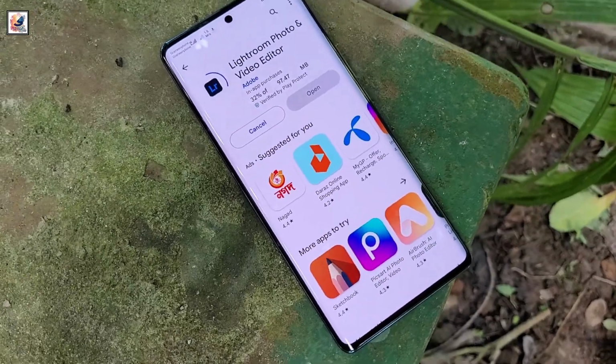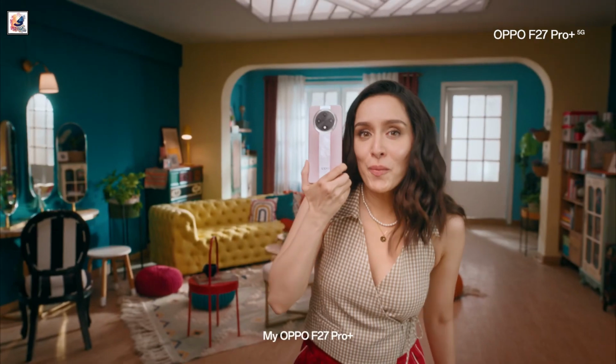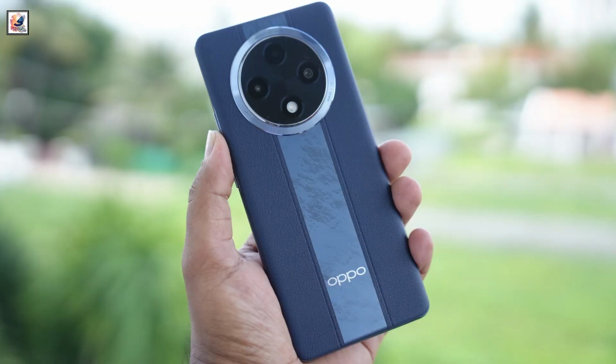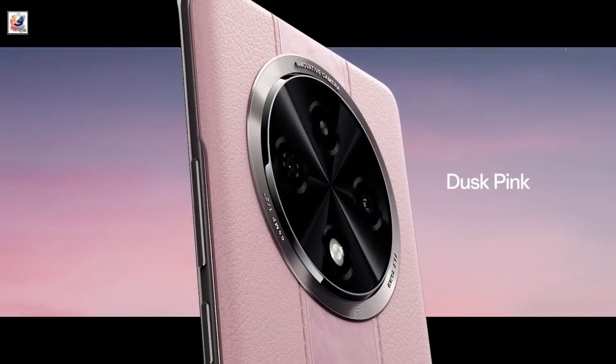The OPPO F27 Pro Plus 5G will launch in India on June 13th. The series is likely to comprise 3 handsets: the OPPO F27, OPPO F27 Pro, and OPPO F27 Pro Plus. OPPO F27 Pro Plus prices are already revealed at Amazon.